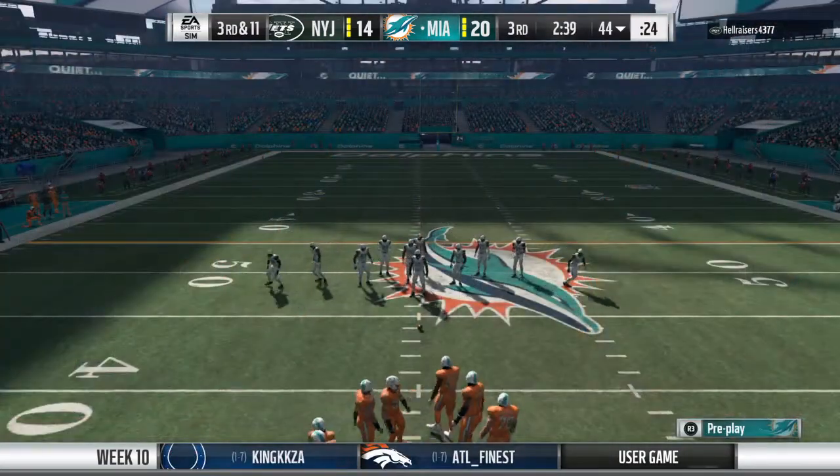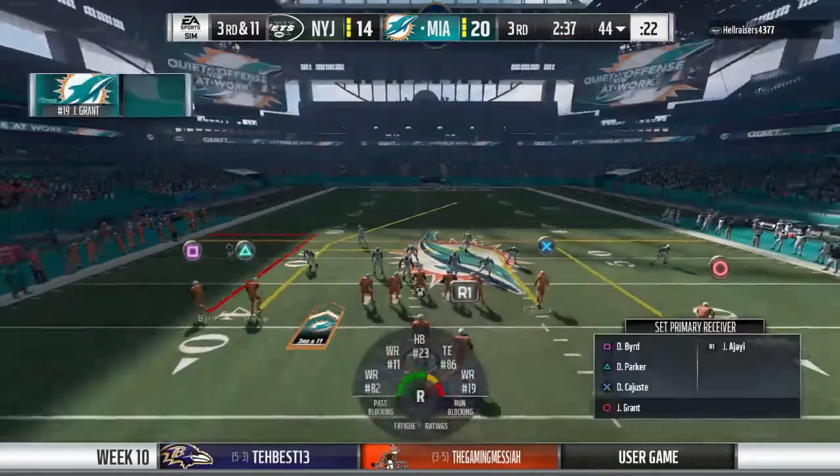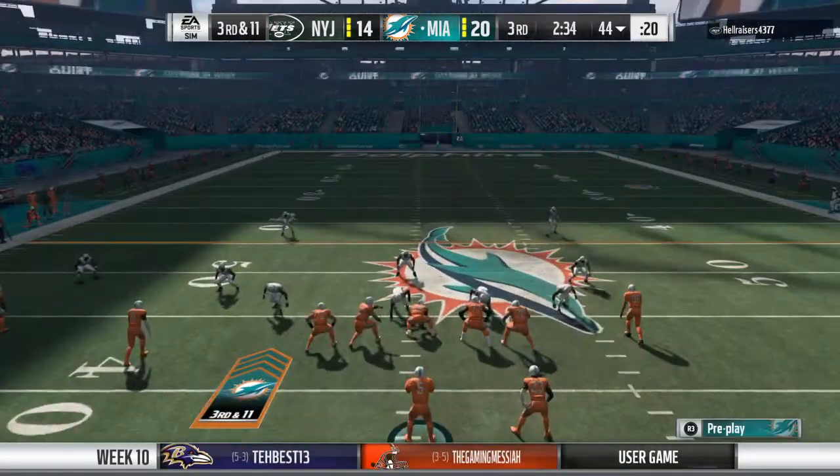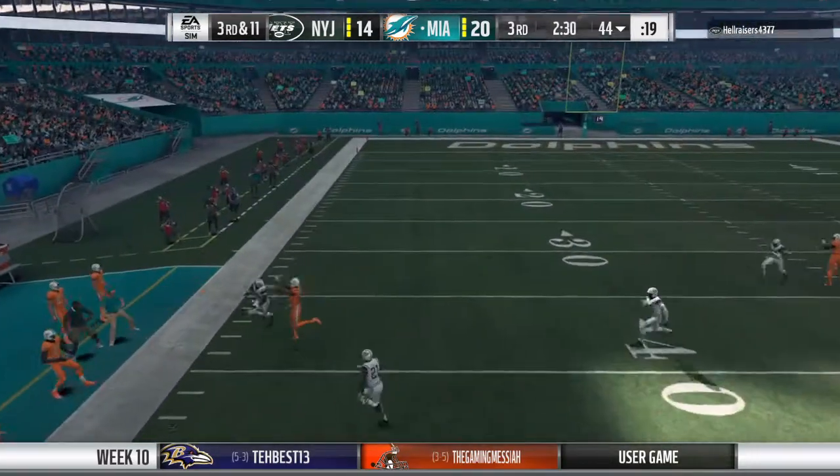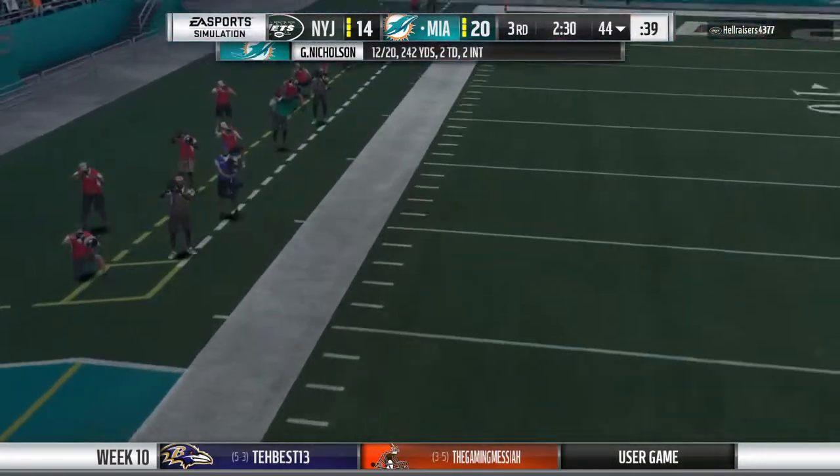The Dolphins on 3rd down. 6 conversions in 9 tries. They've done a great job of picking these up. This is 3rd and 11. Off the play fake. Nicholson. And he fires one, but incomplete.